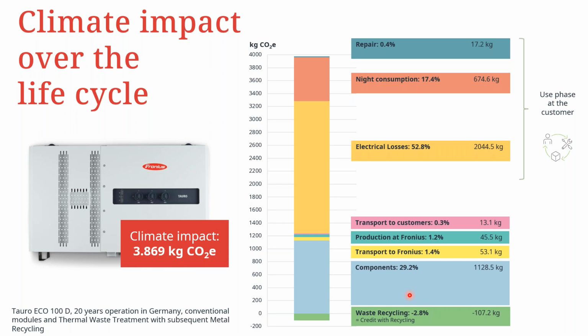Then, of course, the components. A huge part of the footprint is coming from the components, 29.2%. Transportation to Fronius and transportation to customer is a very low number. I will explain this also on the next few slides. Also, the production at Fronius is a very low number, a low impact on the carbon footprint. The biggest impact on the carbon footprint is the electrical losses of the inverter with more than 50%. This I will also explain on the next few slides in detail. The night consumption of the inverter is calculated with 17.4%, also a huge part. And of course, the repair of the product is also calculated here in the inverter.